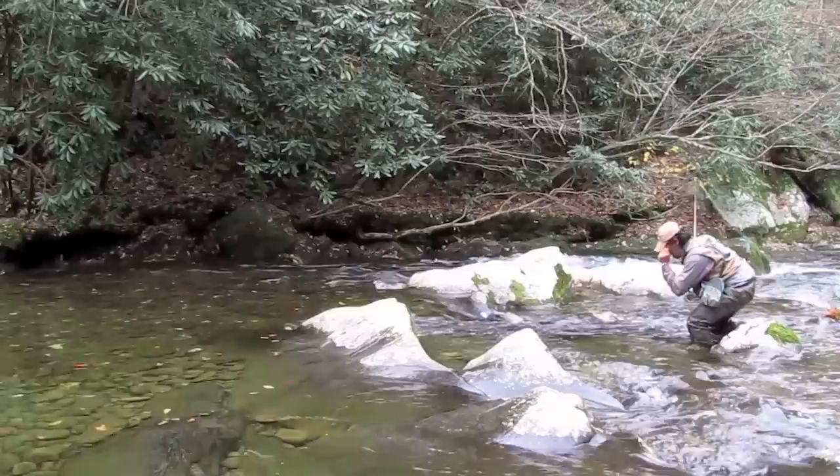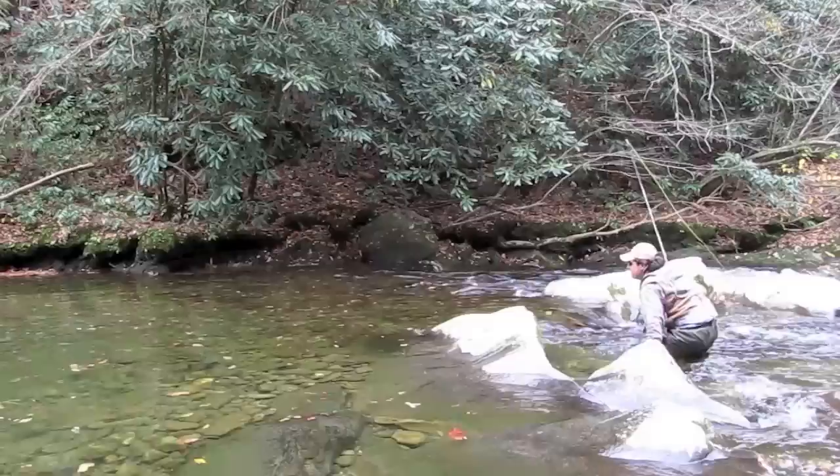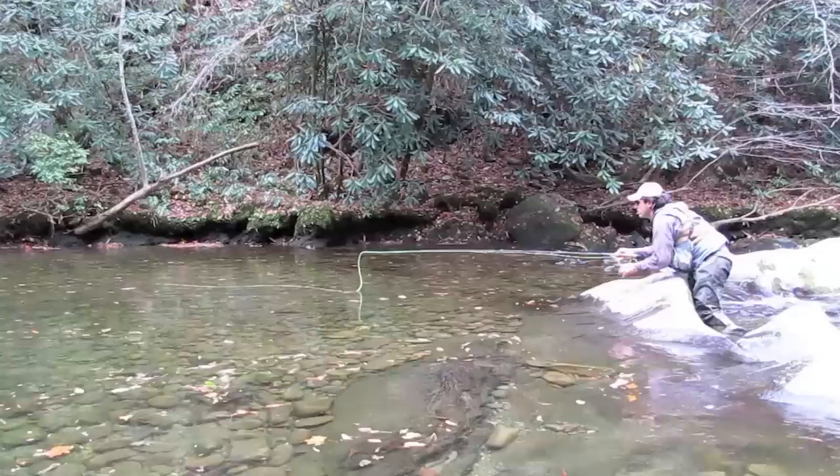Here I've spotted a large fish cruising back and forth across the tail of a long pool. I could see the fish moving to intercept small nymphs in the current, and even got a little nervous when it rose to the surface once.